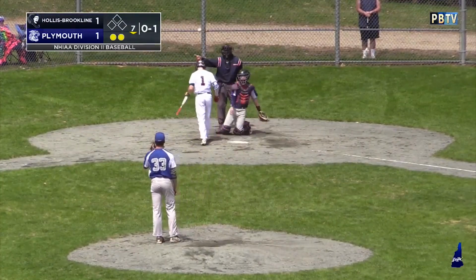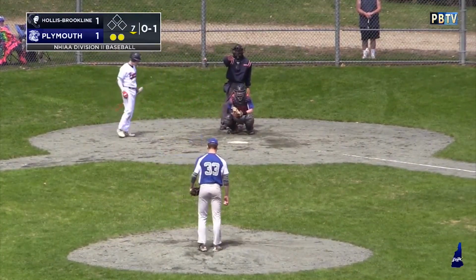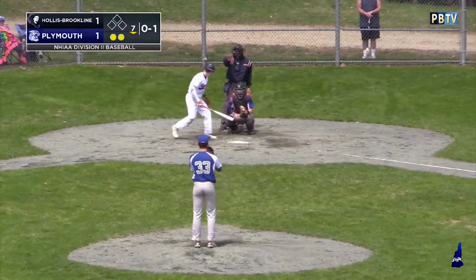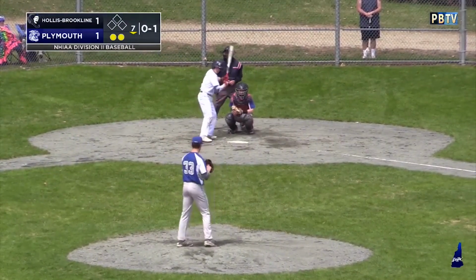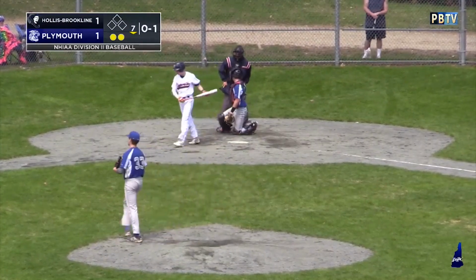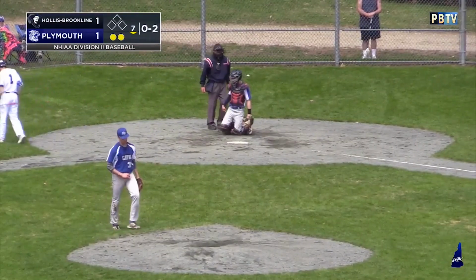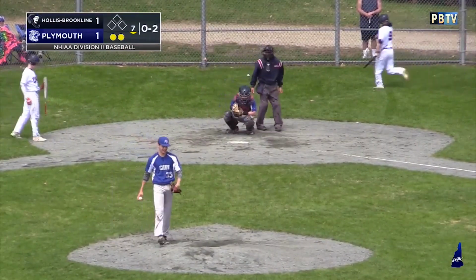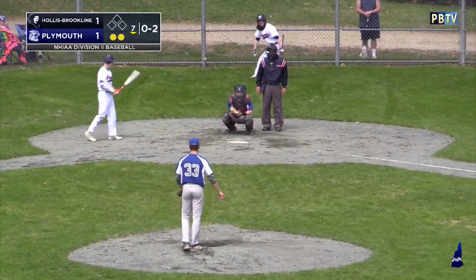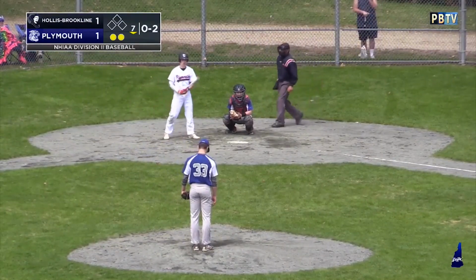First pitch swinging, down 0-1. Henry's just got to kind of settle in here and stick to his game plan and be the baseball player he is, which is a great one. Fouls one off for strike number 2. 0-2 now, so let's see if he can protect it now. He's a pretty good hitter when it comes to 0-2 count. It looks like he can work his way up to a full count.